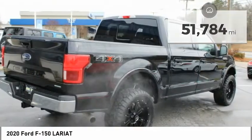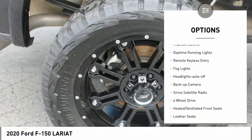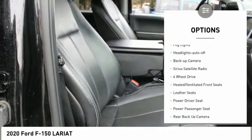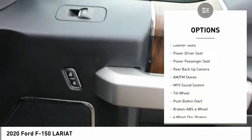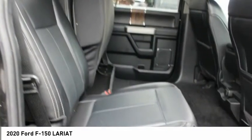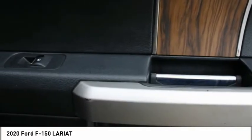Here are some of this vehicle's great options: tow hitch, bed liner, power mirrors, traction control, daytime running lights, remote keyless entry, fog lights, headlights auto off, backup camera, Sirius satellite radio. Come see the car for yourself.